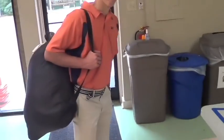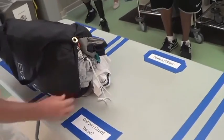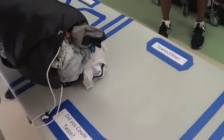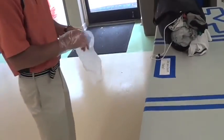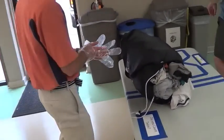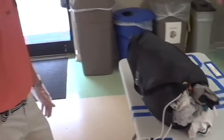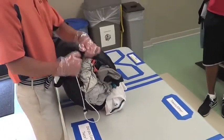So now Ryan, he just takes the bag, plops it on the table, and in the section where we use towels and other, we just dump out all the clothes onto the table. We have some little plastic gloves here. A majority of people have a preference to use gloves. I use gloves because dirty clothes are gross. But some people don't like to wear gloves, and that's fine. They just wash their hands often.